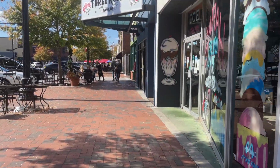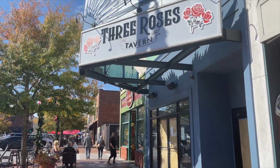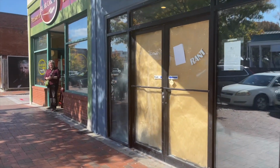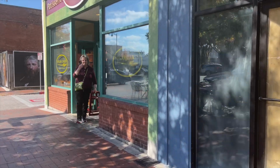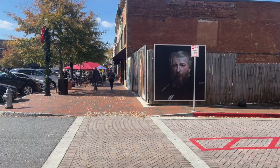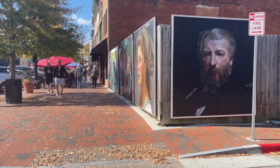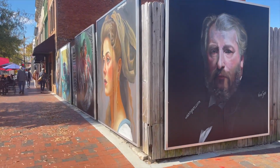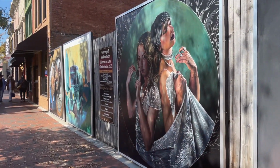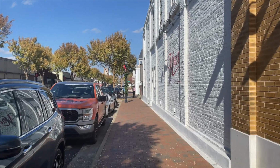And if we keep going a little further on down the road, this restaurant is actually kind of new. Three Roses Tavern. Haven't been here before. Oh, it looks like they haven't opened yet. And then Sugar Cakes is also one of my favorites as well. Great restaurant. Every once in a while they have a chalk painting competition here in the square, and some of these murals here are left over from the paintings and from the Chalktoberfest.